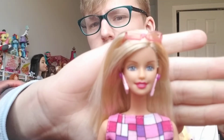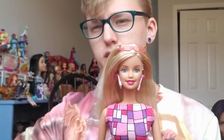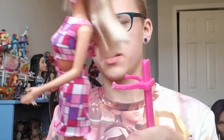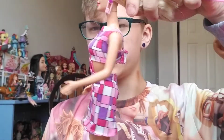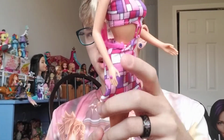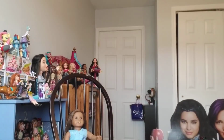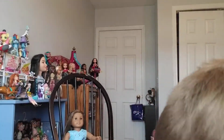Let's see. There we are. She's really cute. And I love this body. Definitely iconic. She even has a ring and these really cute pink booties. She also came with these glasses as well. The stand was not included. I just gave that to her. She came with this shopping bag. There's also a purse in there somewhere. Don't know where it is. I'll find it in a minute.